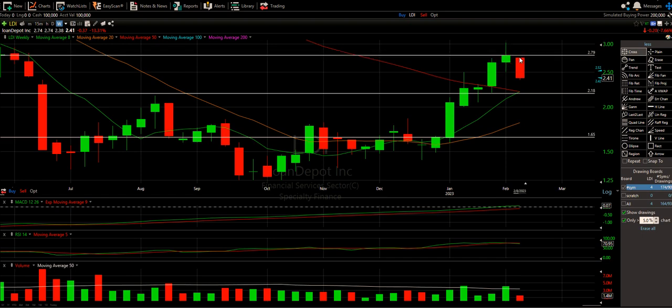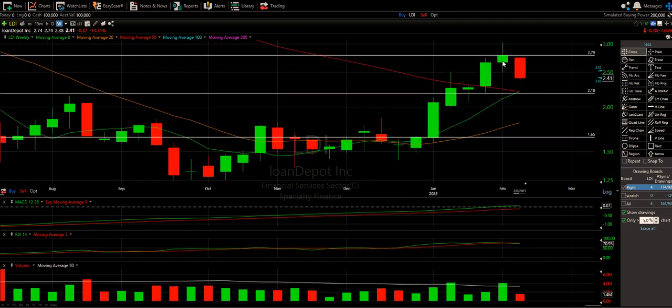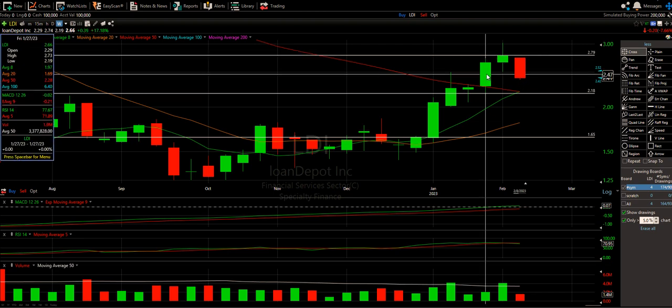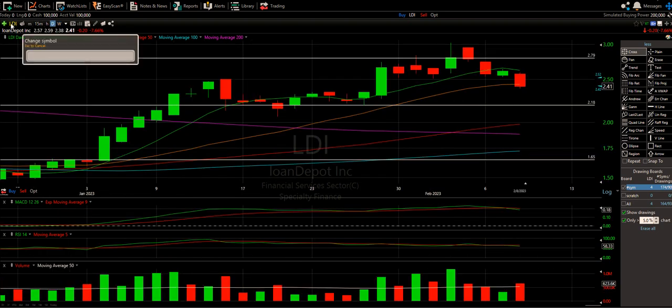And I always say a doji doesn't count. The week after follows. And again, first time over the line break, I need real good confirmation. Now we're actually under 50% of this one, right? So Loan Depot definitely has me a little worried. So we will end that there.